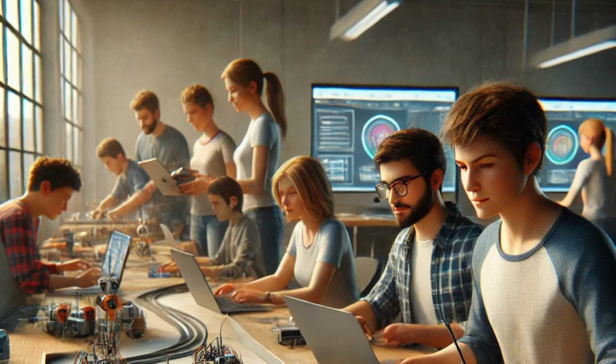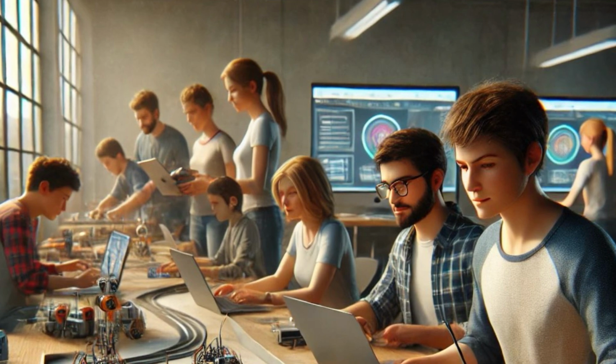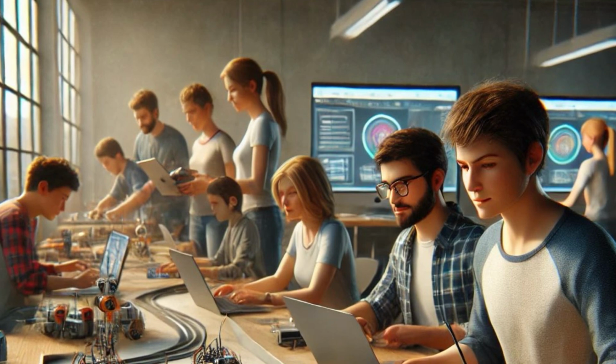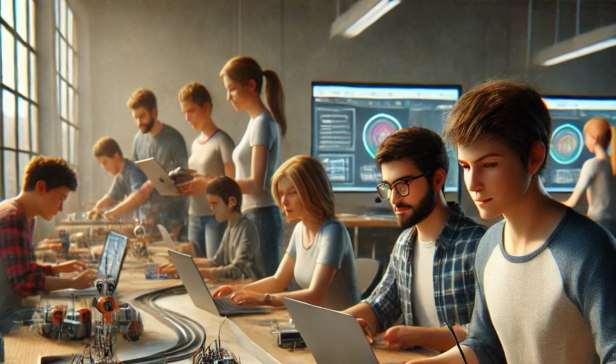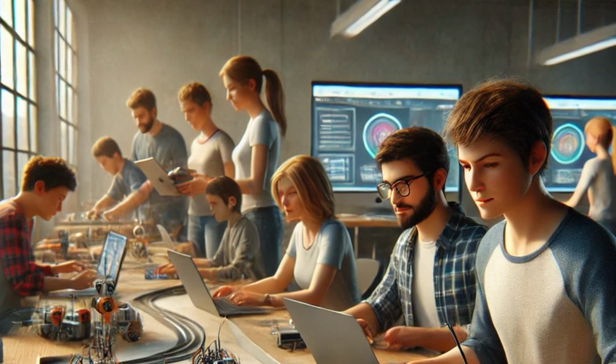Right. We can't forget the makers. Those are the people who build robots in their garage just because, right? Seems like QB.KP would be perfect for them. Totally. This could be huge for makers. I mean, robotics has always been tough to get into. You need to know a lot, need expensive equipment, lots of space. QB.KP changes all that. So they're making it so anyone can get into robotics, not just companies with tons of money.